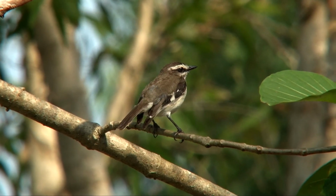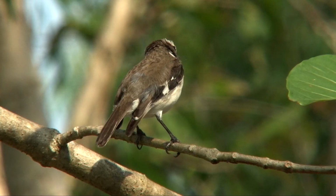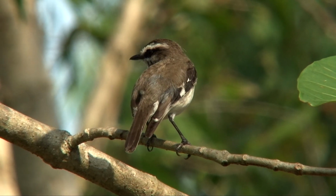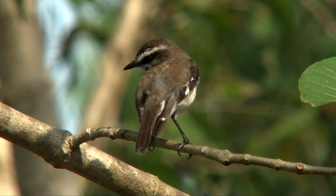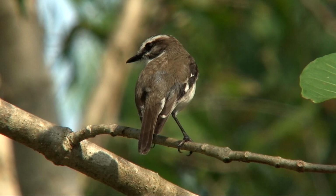It is endemic to northeastern Australia. Its natural habitats are forest, woodland and scrub, often near water. The white-browed robin has a prominent white marking, resembling an eyebrow, above its eyes.